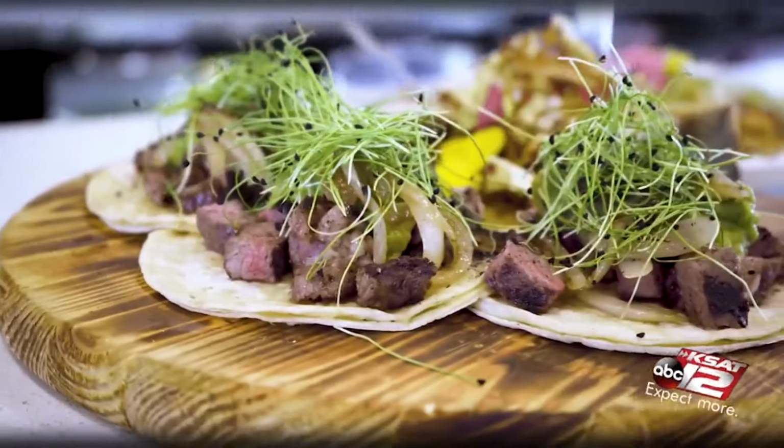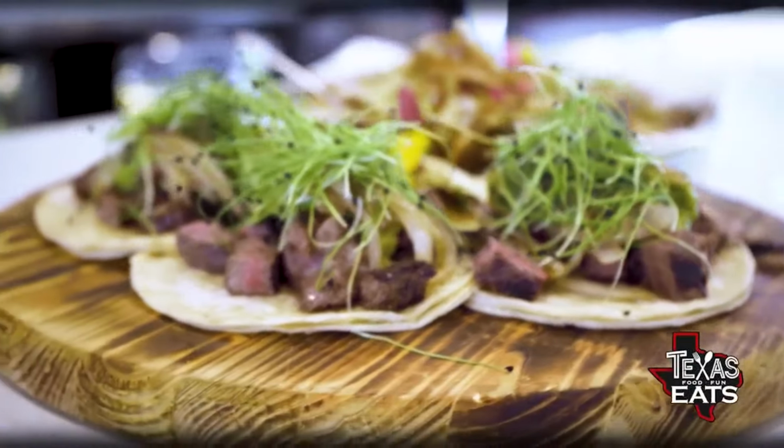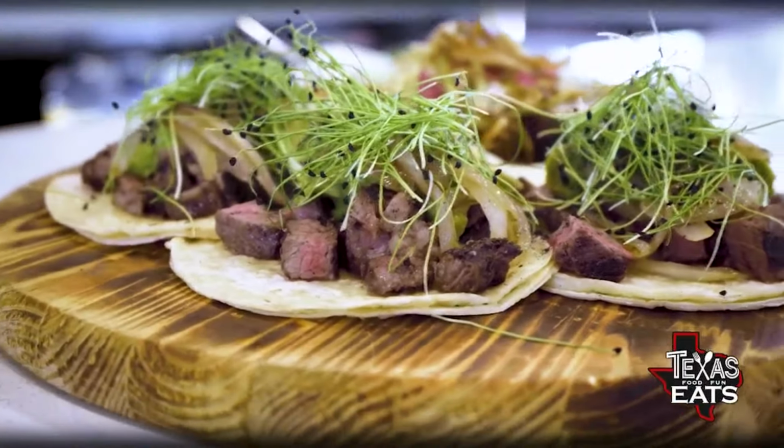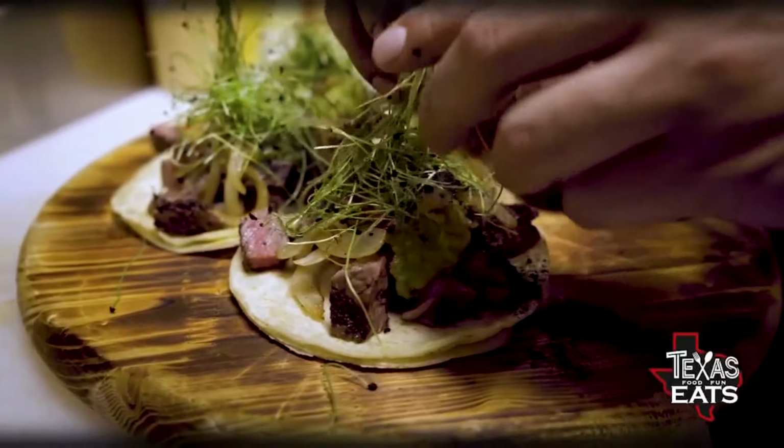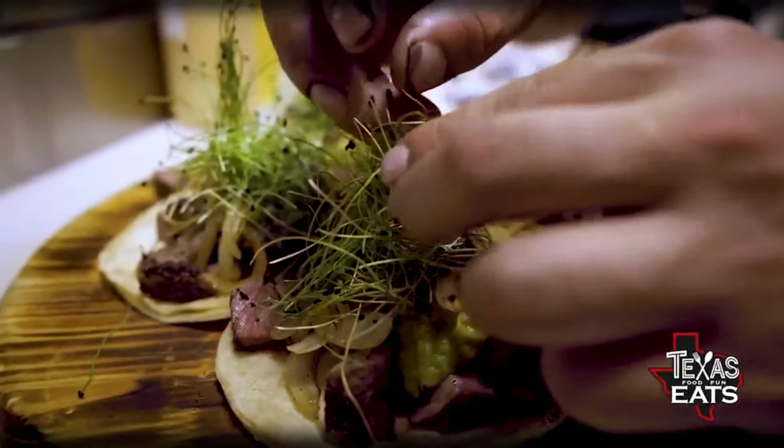These right here are the ribeye tacos. Check this out. I mean, this is like over the top, right? But this is Mexican fusion on the next level. This is like gourmet, high-end quality. You're in Las Vegas staying at a really nice hotel. Food, I mean, this is where it's at.